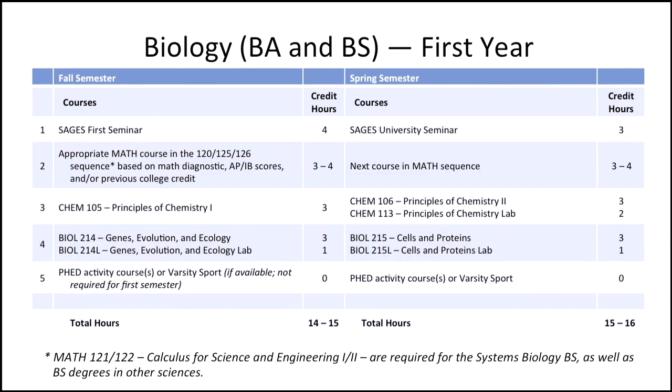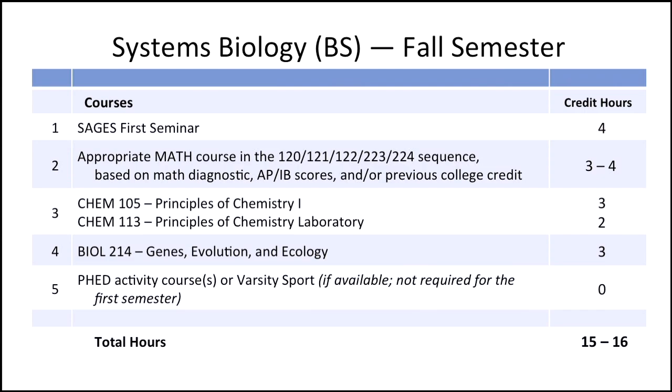If we spread it out to the entire year, again, in the spring, the university seminar, the next math course, the next chemistry course with the inorganic chemistry lab, the next biology course, cells and proteins, with the lab and phys ed. And again, that's only 15 or 16 credits. So pretty simple schedule. For systems biology in the BS, historically it was a bit different from the regular BA and BS, but for the incoming classes now, the first year is very similar for systems biology. The differences don't come until the second and third years.